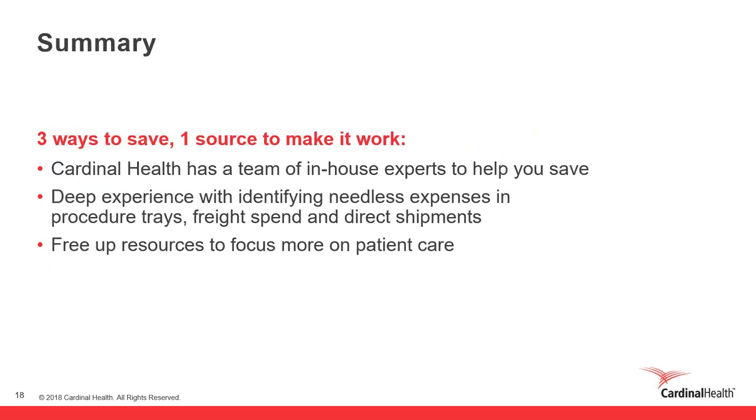In summary, we've been discussing 3 overlooked areas of expenses today. Procedure trays, freight management, and direct manufacturer shipments can all be new sources of savings for your hospitals and health systems. As you consider your approaches to each of these opportunities, we invite you to talk it over with Cardinal Health. We have an entire team of in-house experts ready to help you evaluate your savings opportunities.